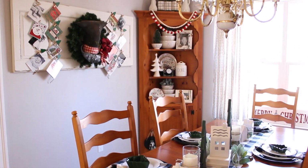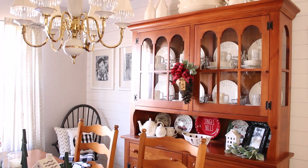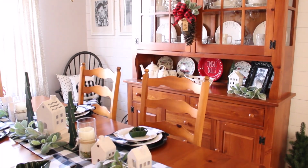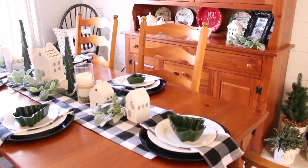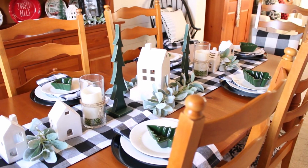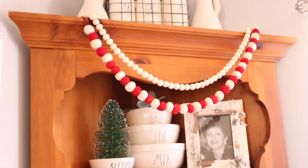I had this black and white buffalo check theme in my dining room for Thanksgiving this year, and I liked it so much I decided to keep it exactly the same for Christmas. I always love using my little white houses that I have collected over the years from Target, and I really love those green pine tree appetizer bowls that I got from the Target dollar spot several years ago.